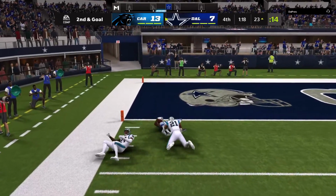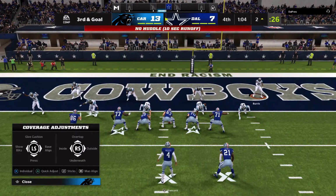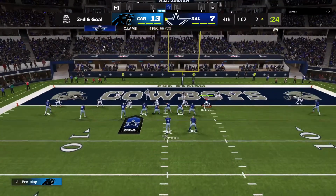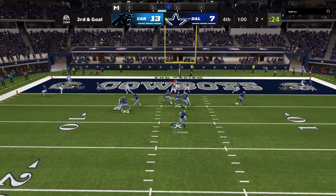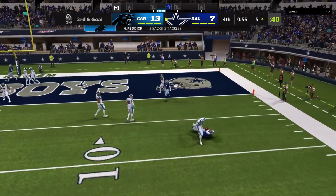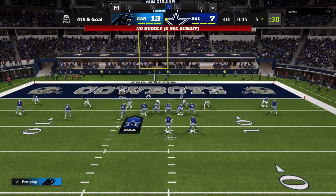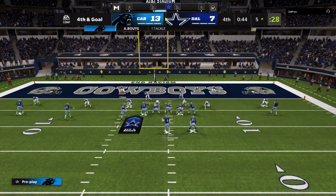Left side to Lamb. And he's able to get it down to the 2-yard line. Really nice gain on the completion. However, still 3rd and goal that they face now. Flushed out right. And he can't get a throw off. He's taken down. What a huge play at this point in the game.